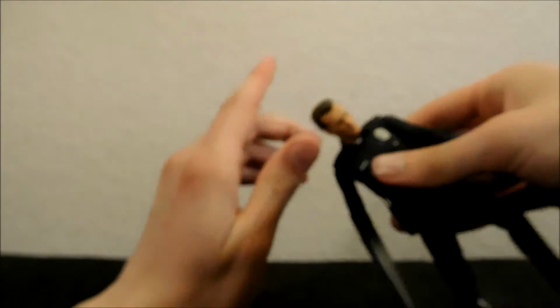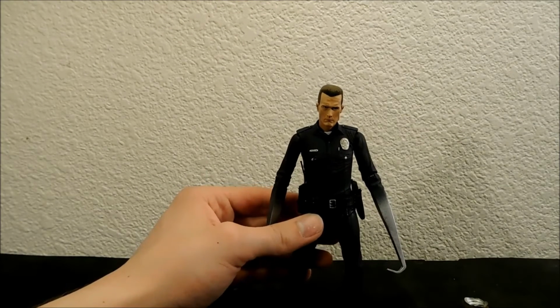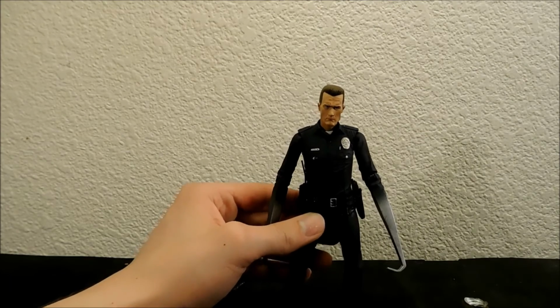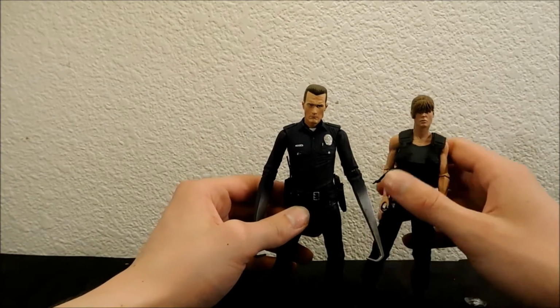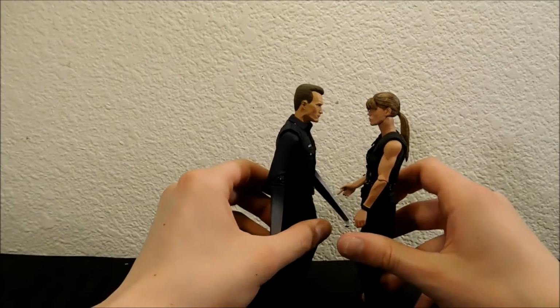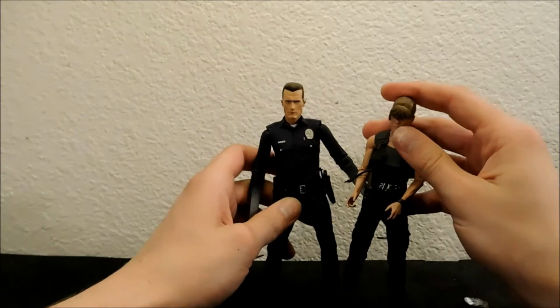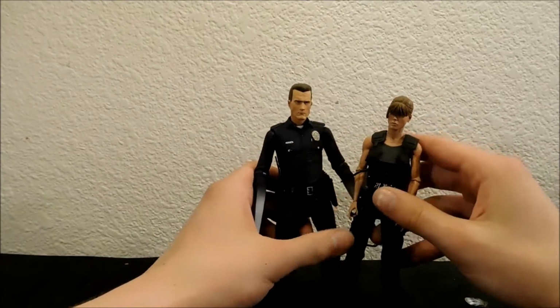And my brother thinks that this guy's head is a bit big for his body. I don't really think so, because Robert Patrick had a rather big head. If you compare him alongside Sarah Connor, who is the other Ultimate figure from NECA, they look about right. He's a dude, so his head's supposed to be a bit bigger than hers, but side to side, they look like they're both well proportioned.